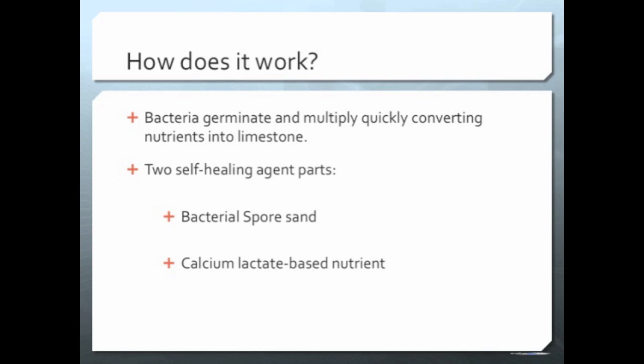How does it work? There are two main components that allow this self-healing process of concrete: the bacterial spores and its nutrient, the calcium lactate. The bacteria needed for this project has a special quality, since cement and water mixed together have an extreme alkaline environment in which most organisms wouldn't survive.